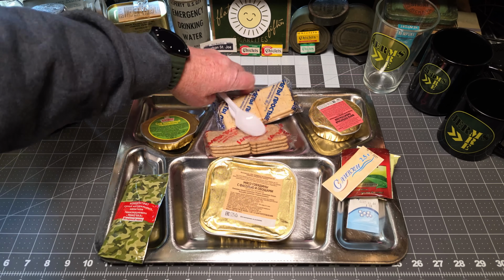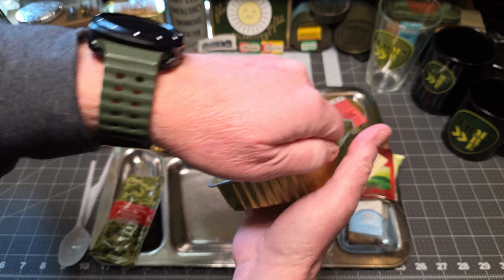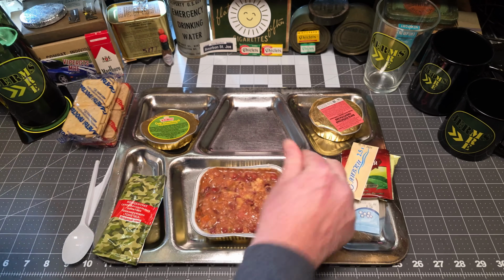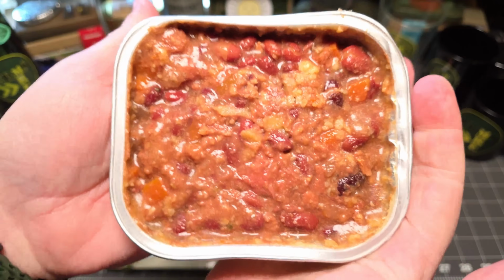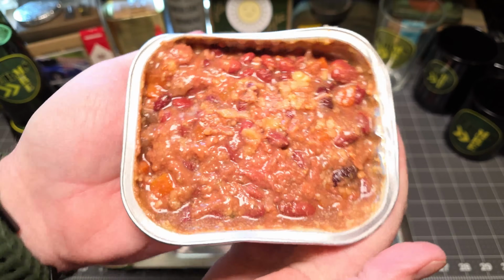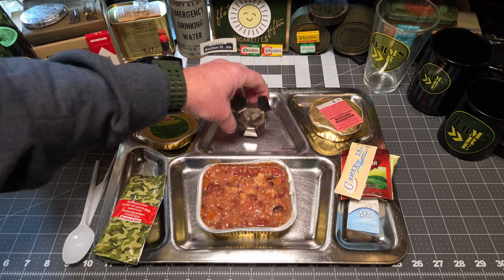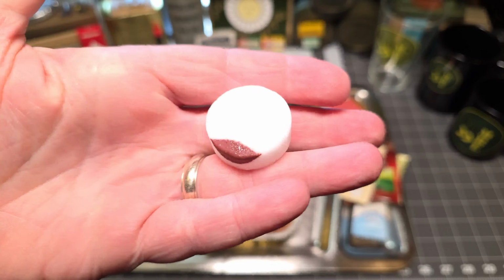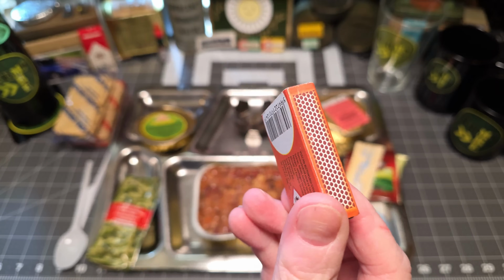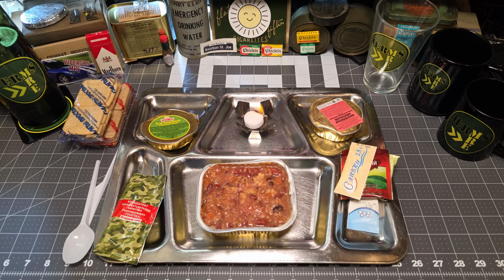Perfect. First things first, let's open up this beef with beans and vegetables. There it is. Looks really good. Oh, and that smells delicious. That smells really good. Smells like there's some sort of tomato type sauce in with this. So the striker that came with these fuel tabs is toast. So we're going to use, I believe these are some Brazilian matches, a striker plate from this. That worked a lot better.